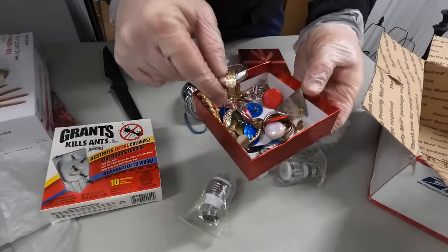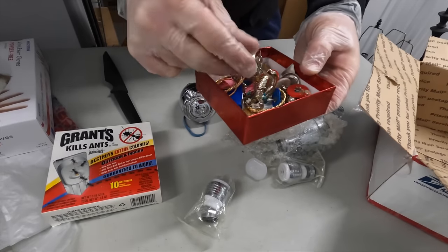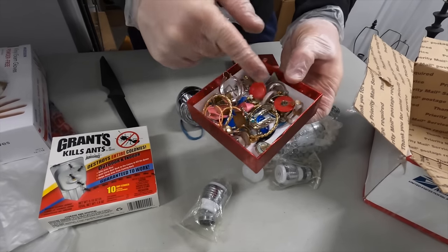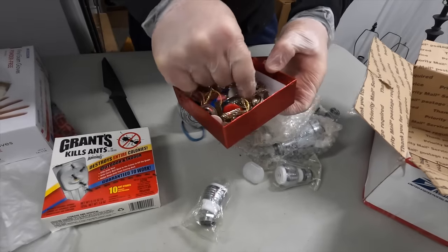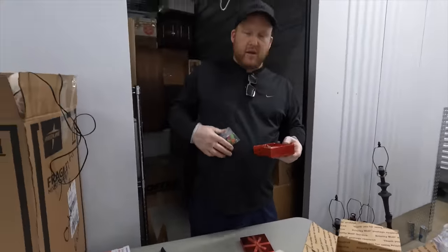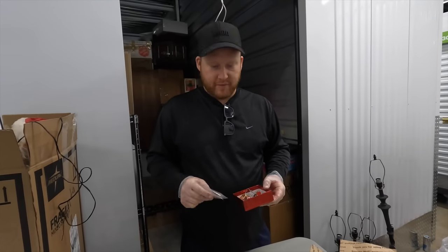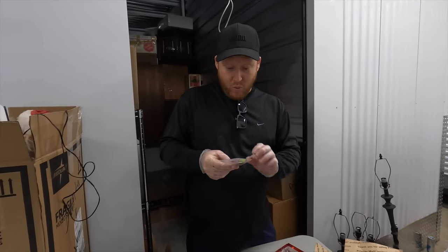Got a bunch of earrings in here, guys. And I bet you some of these could be silver. You got to look it up. You gotta see if it's got 925 on there. I accumulate all the jewelry I find in storage units, and we just auction a massive amount off on the auction. Oh, wow.